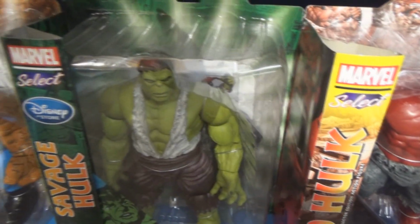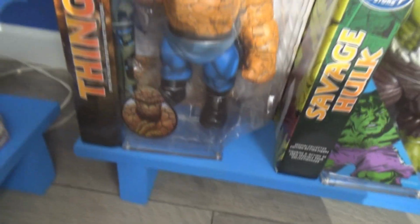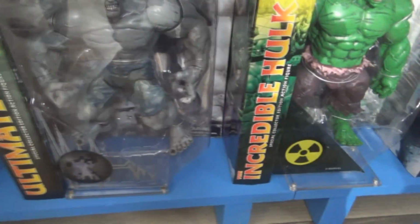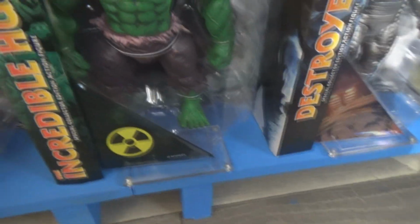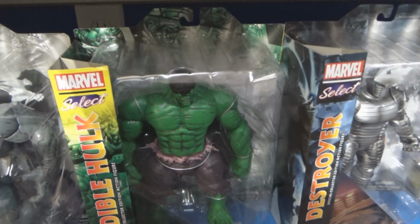Hulks and the Thanos. Because I like the oversized ones that fill a package. But it just wasn't working out as far as space. I don't know where I would put them or what I would do with them, and they're too easily damaged. There's a lot of minuses. They look great, but you know. You got a lot of Hulks.